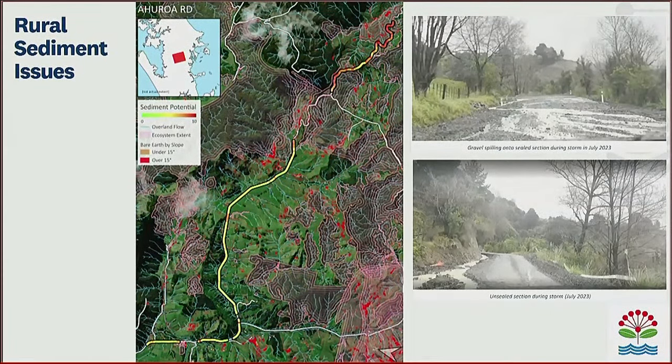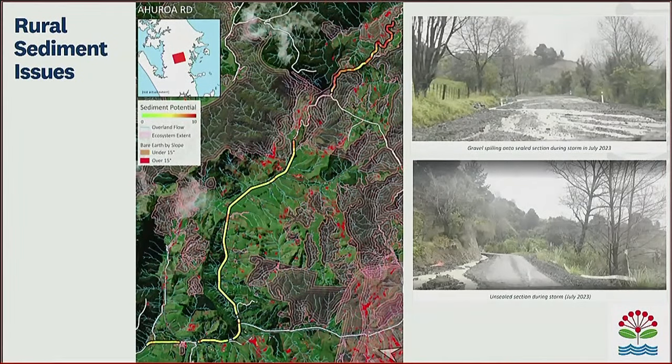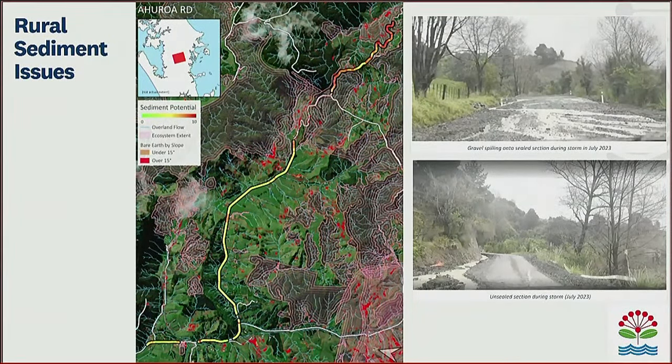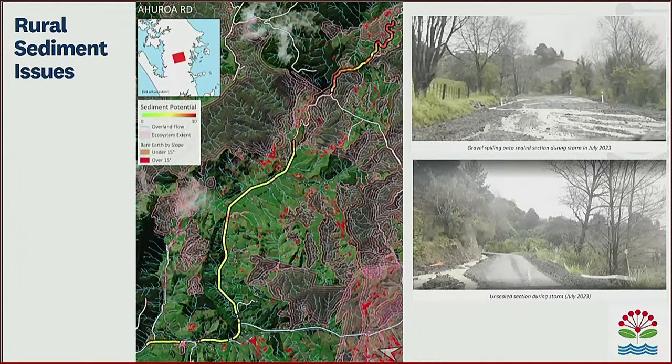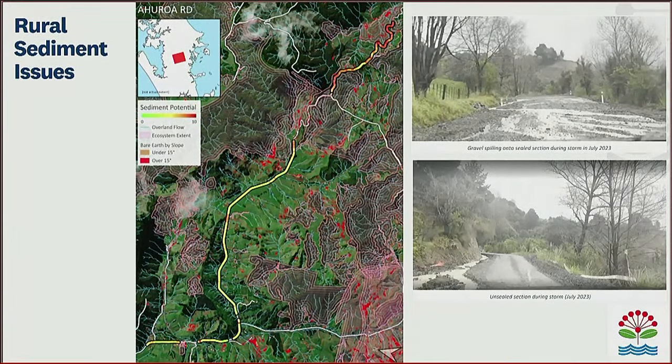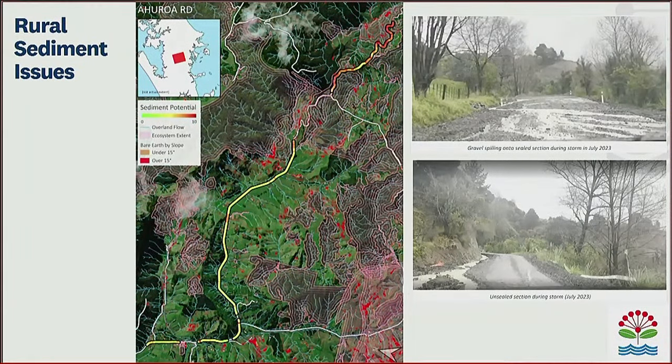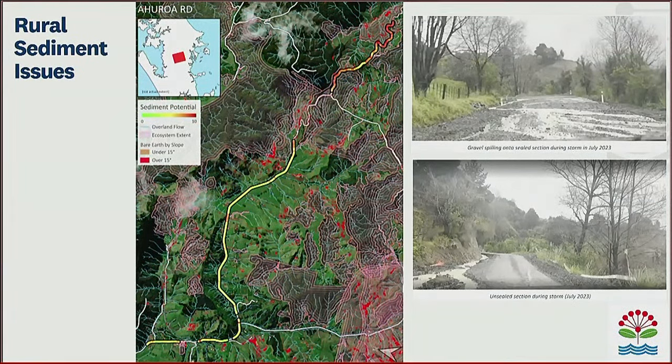The GIS mapping on the left-hand side, it's a bit hard to see, but you can see some red areas, and there are also some brown areas, and that's bare earth that we've mapped from satellite imagery based on a 15-degree slope. We've also got overland flow paths and streams and ecosystem areas mapped. And what we've done is we've identified areas that are vulnerable to sediments. The worst ones are in red, obviously, and the sort of medium is yellow, and sort of zero, if you like, is green. And so what we can do is we can prioritise our funding to areas of unsealed rural roads that are a real source of sediment that go into our waterways.